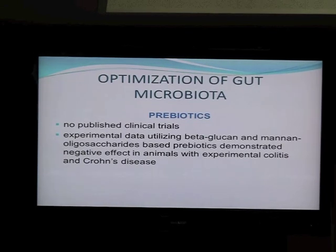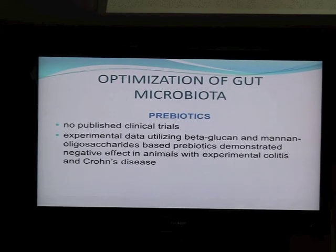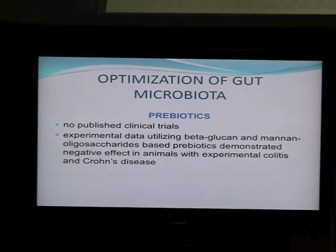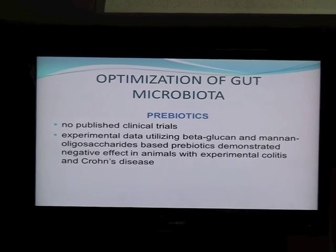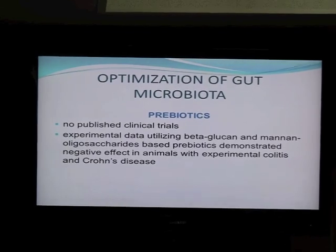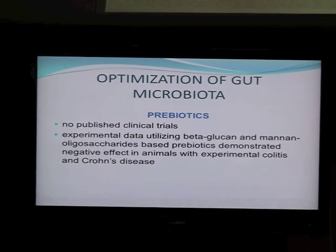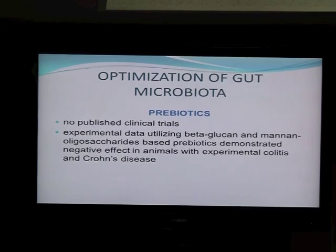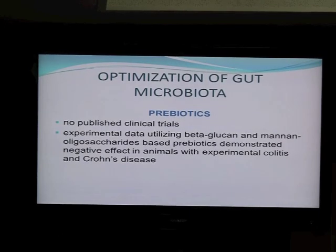What's been shown in patients with colitis and Crohn's disease is that prebiotics can trigger a severe inflammatory response, specifically prebiotics which contain beta-glucan and non-starch polysaccharides. And so in our clinic, I prefer not to use prebiotics in patients with spondylitis. And again, when you're buying your probiotics in the stores, just check whether they have any prebiotics, because most of the probiotics are mixed with prebiotics.